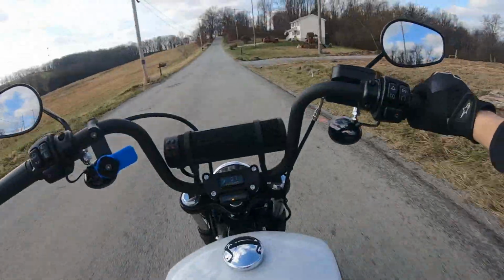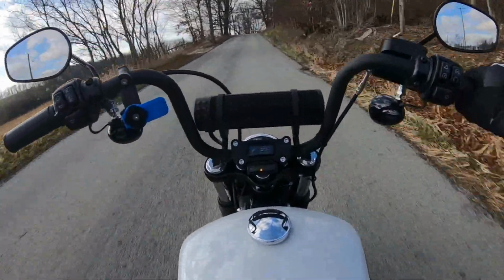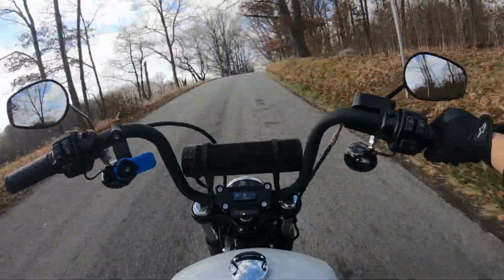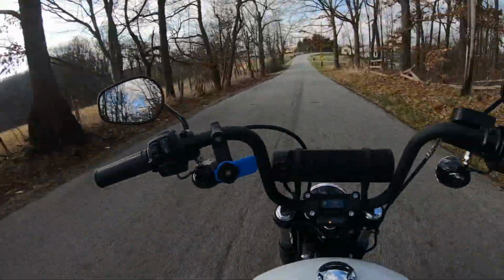But when you're putting that much power into such a lightweight bike, I mean, it gets up and goes, man. We're in fourth gear to do a roll on, and it just gets up and goes.